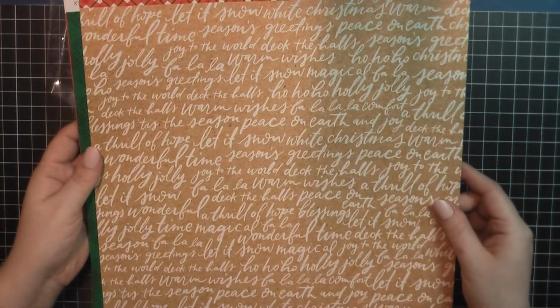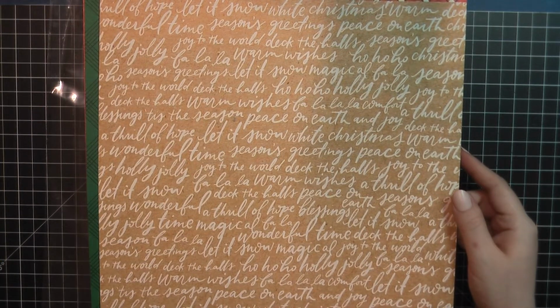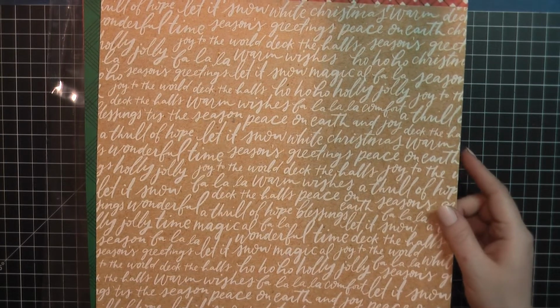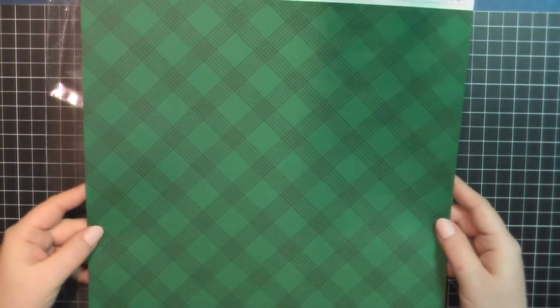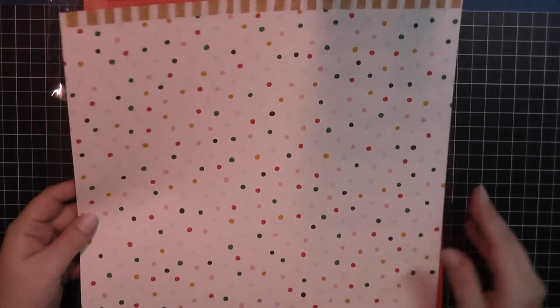So these are double-sided. This one's sort of a craft, and it has a bunch of Christmassy words on it. Snow, joy to the world, deck the halls, blessings, time, jolly, magic, fa la la, all kinds of words that are written all over it. And then the other side is this pretty green and black sort of plaid. Okay. And you do get 2 of each of them. And then we've got this pretty polka dot. Beautiful. And I forgot I had flipped them ahead. And then this pretty red that has sort of some paint splatter on it.